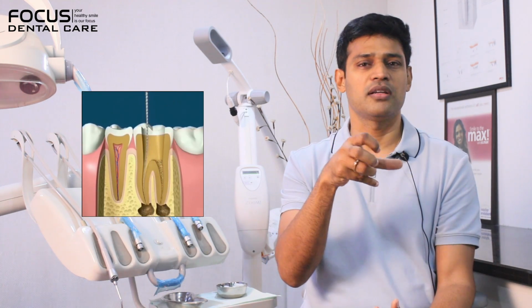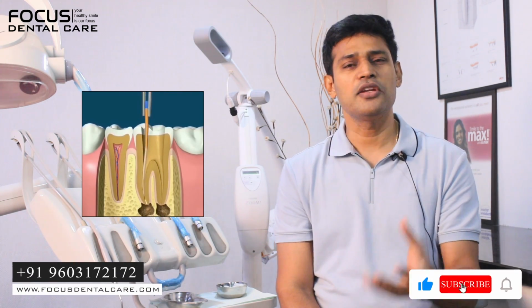Now, coming to the root canal procedure, it is done when somebody has got a deep decay, which is involving the roots, and we clean up right from the roots till the top part. So there is a lot of tooth structure which is already lost because of the decay, and any root canal treated tooth becomes brittle because basically there is no blood supply to that particular tooth.